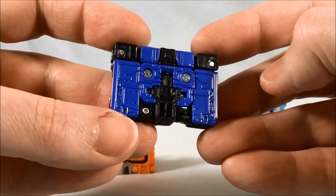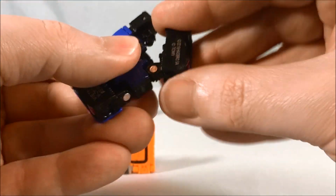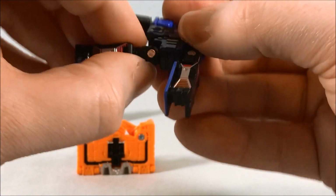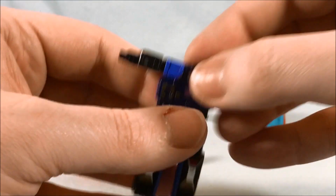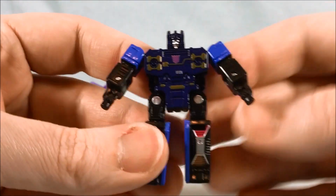But yeah, in cassette mode, pretty basic. Transformation exactly the same as Rumble. You just swivel this around. This bends down. Okay. Then you're going to flip out the fists. Like so. Flip these out. Then you're going to bring these down at the shoulder. And there you go. There's the robot mode.